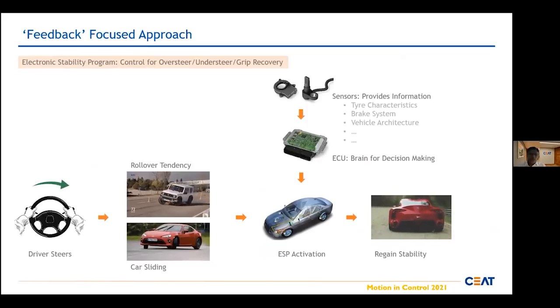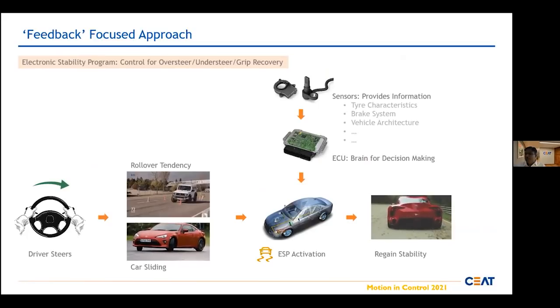Let's talk about ESP. The driver gives a steering input, and we can expect multiple inputs. The tire can have a rollover tendency, or the tire can slide in the vehicle. However, since the vehicles are equipped with ESP, it kicks in and brings the vehicle back to normal, for the vehicle to continue normally, under control. Various systems come into play, and tire characteristics play a key role here.